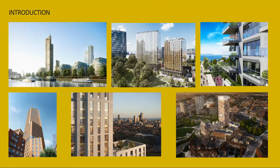Residential towers demand greater thought than many other typologies. They affect a wide area and need to be carefully located and integrated. Due to the complexity of gaining planning permission, detailed technical issues often get overlooked.